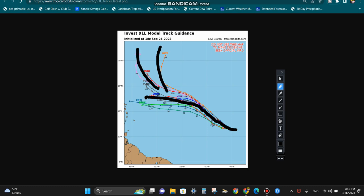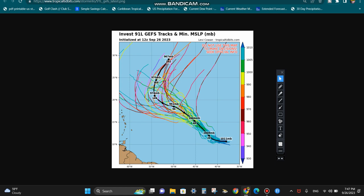Some of the models say it still takes a turn north. It could very well just make a northwest turn, bend back to the west, and go north again, right? They could very well do that. It all depends on the steering patterns, which we will also take a look at here. The GEFS model tracks show pretty much what I just described, right? It goes more northwest, it makes a westward bend, but then it eventually does turn back north again. But that initial westward bend, which would happen a couple days from now, will still be something to watch because it's something that wasn't there before. Initially, it was supposed to go more like this.